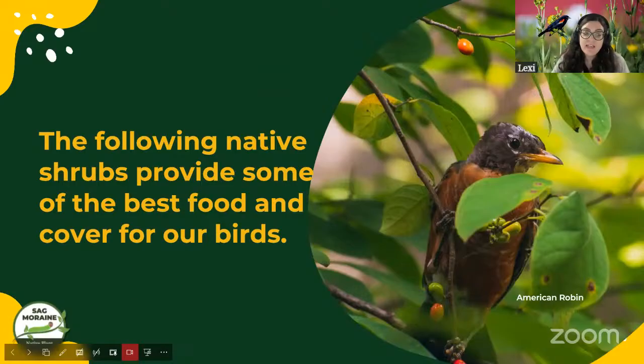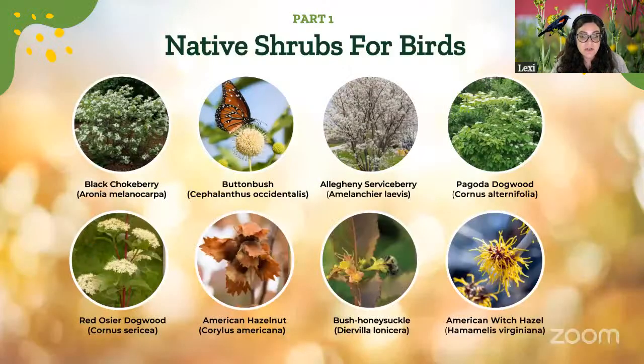So we're going to be looking at 8 native shrubs this evening that provide some of the best food and cover for our birds. And they also happen to be gorgeous and will really improve the design of your landscape and your yard. And then next week, we'll be going over 8 more. So we'll have a total of 16 native shrubs that we're going to go over. And these can be found throughout the country. We'll go over the native range for each of these different shrubs. And there's something in here for everyone across the United States.